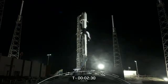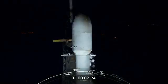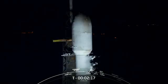And just 2 seconds from liftoff, we begin to light the 9 Merlin 1D engines, and we're set for liftoff. The Starlink payload continues to be healthy, and the Falcon 9 team is tracking no issues on the rocket. Weather is still 80% favorable, and the range has cleared the surrounding ground, water, and airspace. We're green for launch, just 2 minutes away.